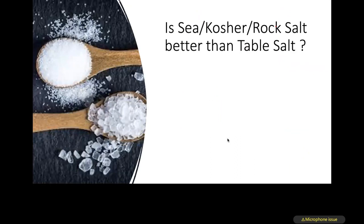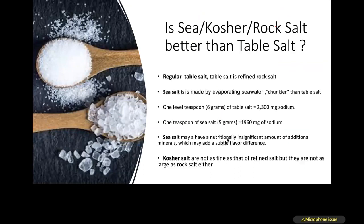The most common salt in our diet is regular table salt. Table salt is refined rock salt, and if iodine is added, it is iodized salt. Iodine, according to studies, helps prevent thyroid problems and even intellectual disability and low IQ issues.